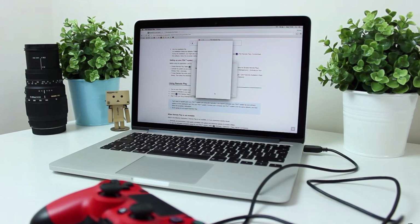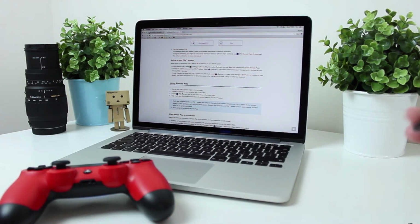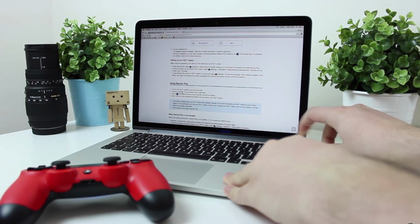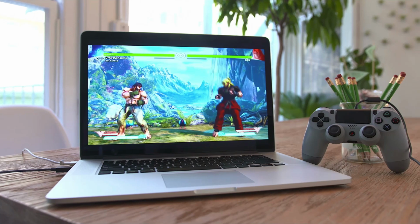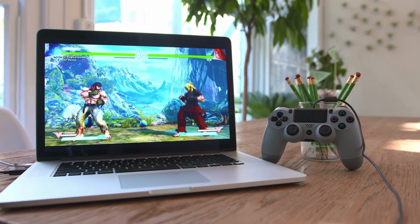To play games on your Mac and PC, simply download the app, turn on your PS4, and plug your DualShock 4 controller into the computer with the USB cable. You'll be prompted to press the Options button to continue, and there you go. You're now playing your PS4 on your computer.